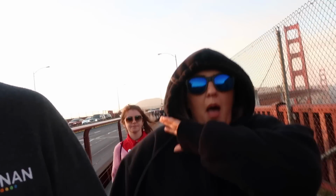I am just tripping out that we're on the Golden Gate Bridge right now. Like, look behind us. Yeah, there it is. What in the heck? I have wanted to come to the Golden Gate Bridge for the longest time. Honestly, for the last 15 years, I've just fantasized about actually going and seeing it. And I have stood on the top of it, pretty much. And it is amazing. It is absolutely amazing.